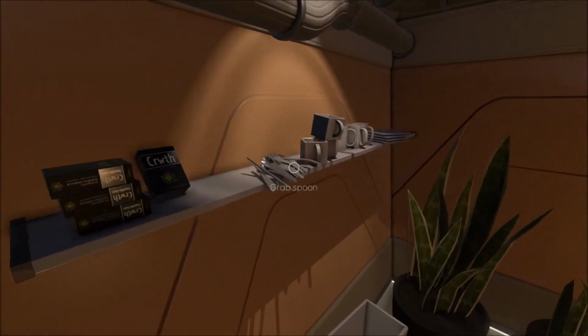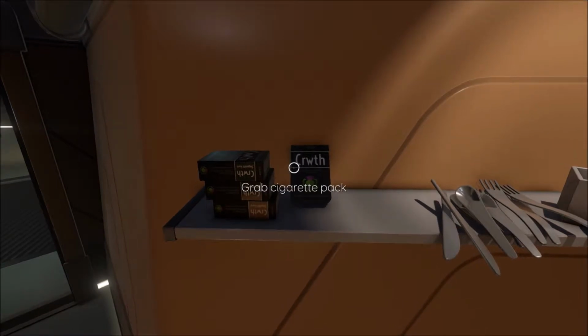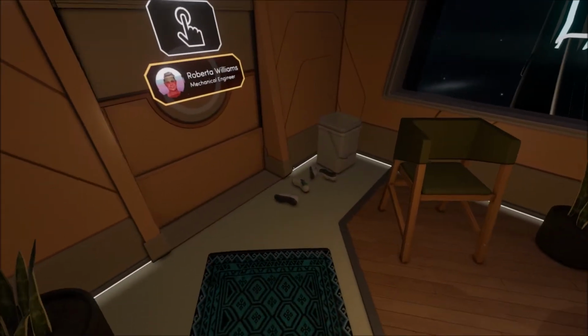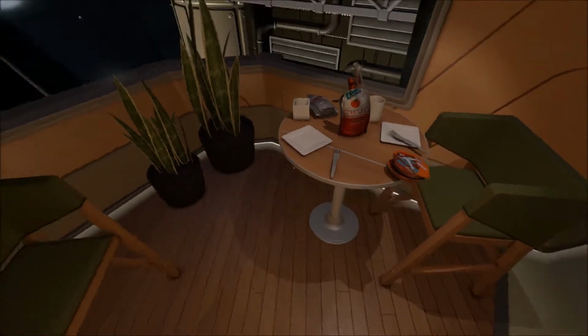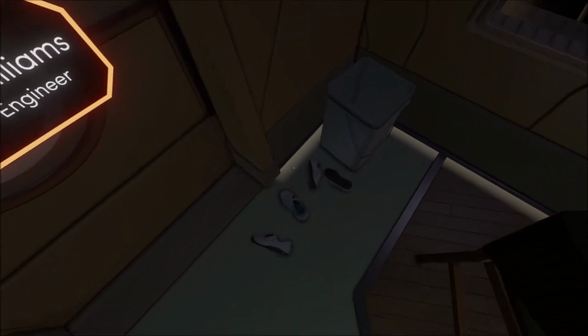Okay, so this is Nat and Bert's place, and they ain't the tidiest souls. And one of them smokes at least. The bin does not have anything in it that's going to educate us. Let's see. Food, plates. I don't think we need to look at those either. Is there anything in that bucket? No, there isn't.